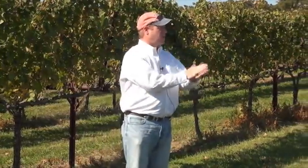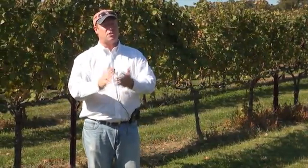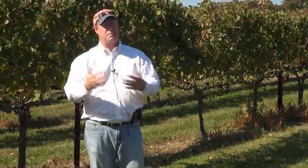And basically the owner and the vineyard manager all come to the decision, okay, we're going to harvest the Cabernet Franc. We're going to harvest the Cabernet Sauvignon. They're also looking at the weather and what's coming inbound.